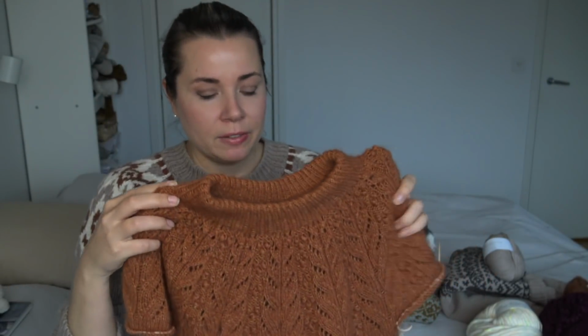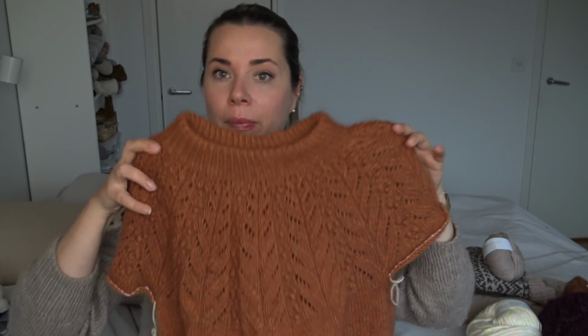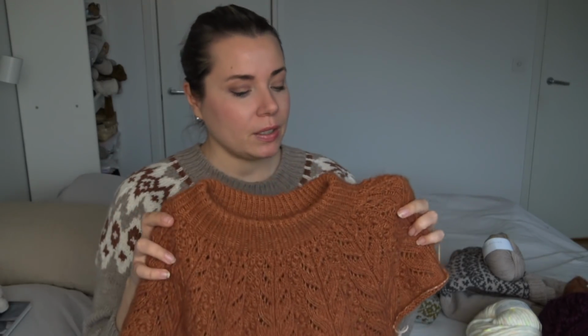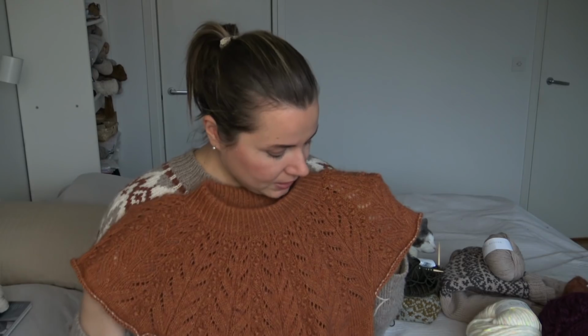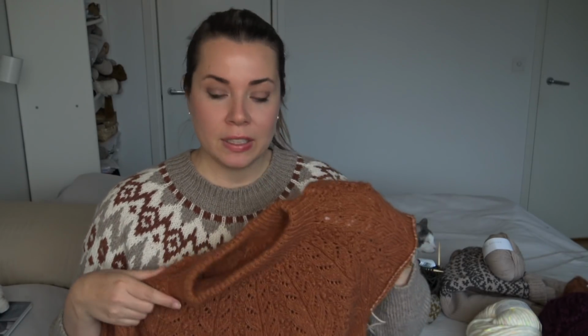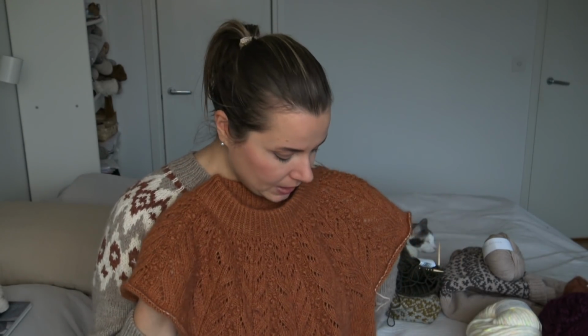And I'm calling it Foxberry because the lace looks like fox faces, and then there are the little bubbles, the berries, between the lace pattern. I'm super happy about this. It's been so nice to knit, and I'm still thinking of whether I will add a bit of lace to the cuffs as well. I'm not quite sure yet. I think I will do that, but I haven't settled on the idea quite yet. Let's see how it becomes.